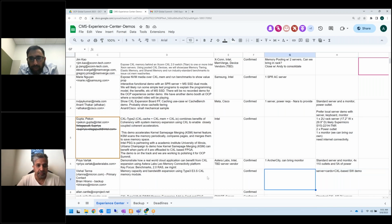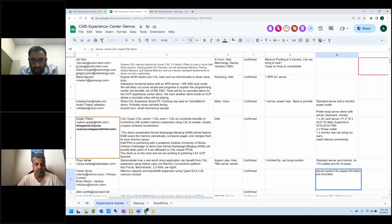So we plan to do twofold, right? One is the pre-recorded one that will demonstrate capacity as well as the bandwidth expansion using three different kinds of workloads, right? One is a data analytics, one is an HPC, and one is a machine learning workload. And it's not confirmed, but we may try to demonstrate the benefit of the software, page level software interleaving using one of the MM patches, right?